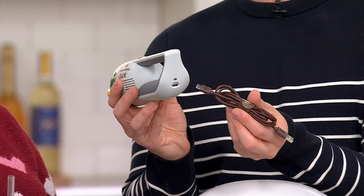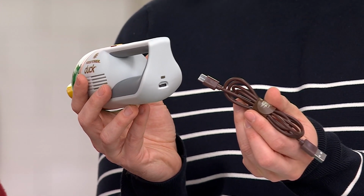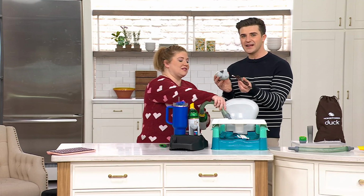So that takes away my excuse of saying that I can't clean my car, because I don't have anything to charge in there or keep in there. You got it. Right now you have it, and it's there, and it's convenient, and you're going to work on all these messes.